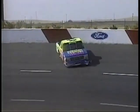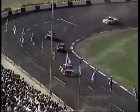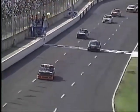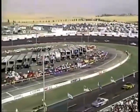That's Andy Gensman, who has spun to bring out the caution for the seventh time. It will fly at lap number 127. Andy Gensman spinning up there in turn number 3. But yes, Rich Bickle moving on to join Darrell Waltrip next year with a combination of Winston Cup, Busch Series, and Craftsman Truck Series events.